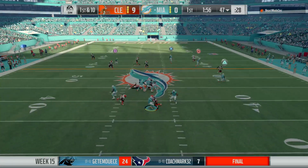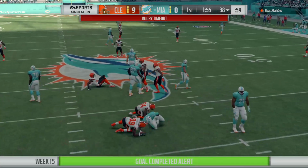Following the interception, here's Bridgewater. Rush coming, and he's taken down.